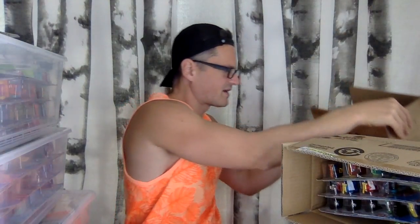But yeah, I like that truck. I don't like when there's deco. So I don't know if I'm going to be showing you that stuff today, but that's why I like Matchbox, because they don't put a lot of deco on the cars. What do I got in here?